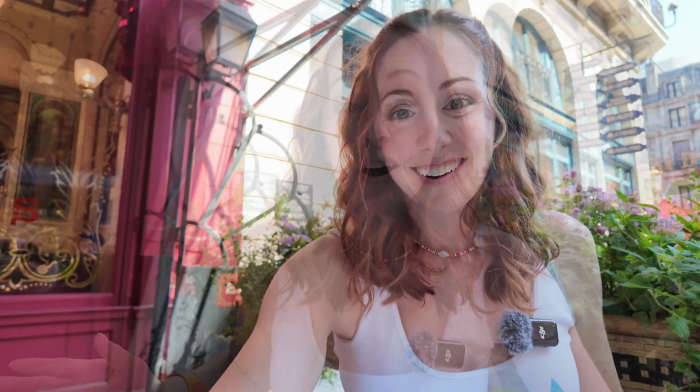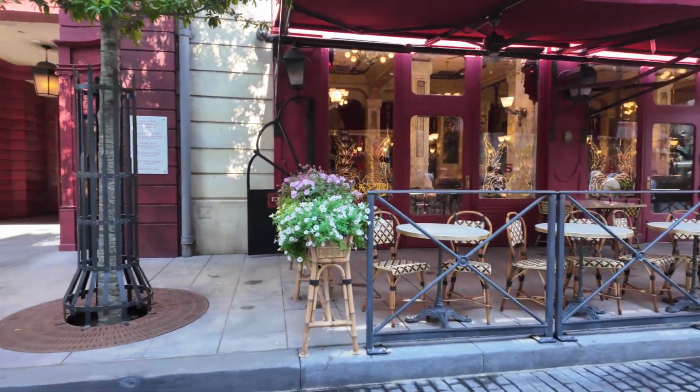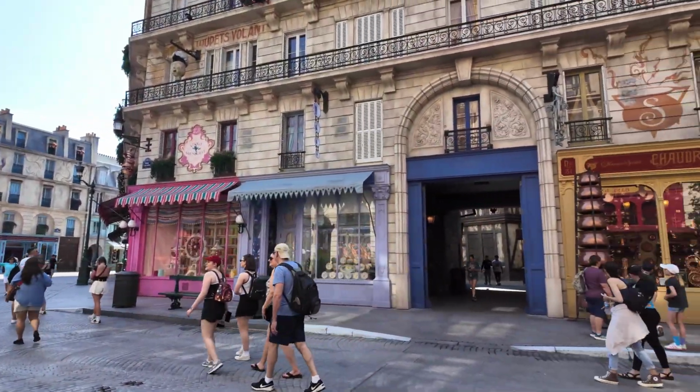Perfect, thank you. We got the butterbeer crepe. Let's take a peek at it. Our first stop on the food agenda this morning is here at the Café de la Sirène. I hope I'm pronouncing that right. I only speak a little French, a petit peu, but I'm not that great.